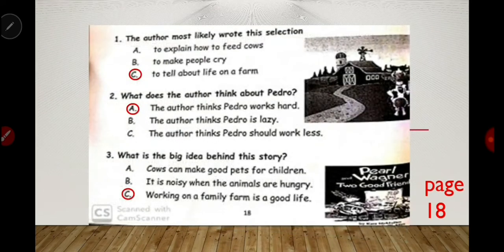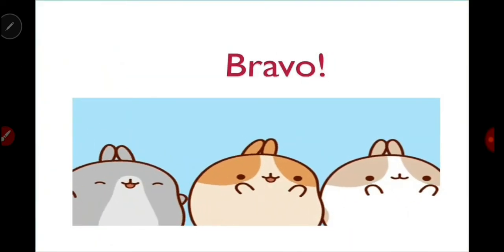Now, these are the answers for the questions. Number one, the author most likely wrote this selection is letter C, to tell about life on a farm. And number two, what does the author think about Pedro? Letter A, the author thinks Pedro works hard. And number three, what is the big idea behind this story? Is letter C, working on a family farm is a good life. Bravo!